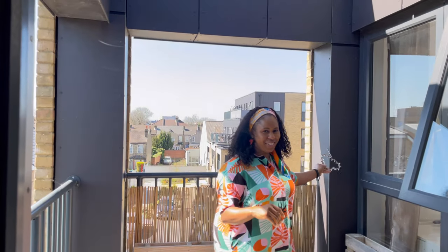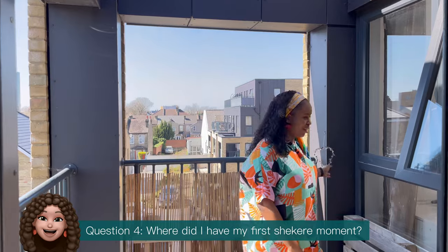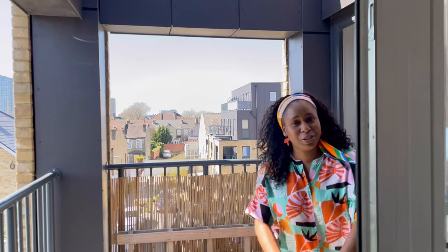That's the balcony. Remember my shakere moment? I've got another little one out here. So whoop, this breeze wants to reduce my bright fresh.